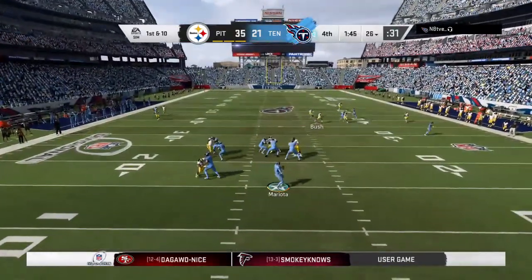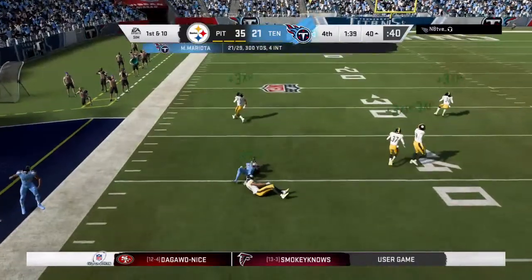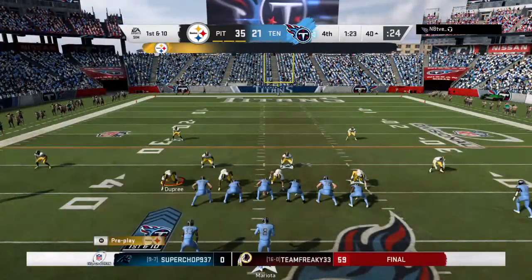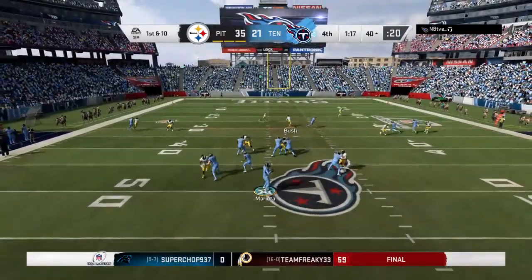And when you start plotting for this drive, when you start thinking to yourself, okay, what are we going to do? You don't go away from what you did before because that worked, but you have to be prepared for wrinkles and counters because you know they'll make some adjustments. A big play on the catch and run, covering 34 yards. Mariota on 1st down.